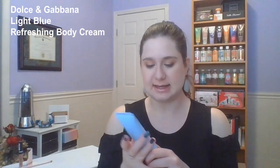For D, this is going to be one of my items that I have not touched yet. This is the Dolce & Gabbana Light Blue Refreshing Body Cream. Starting mark is here, and it is untouched, as I said. I am excited for this.